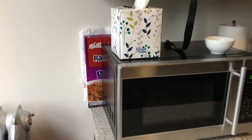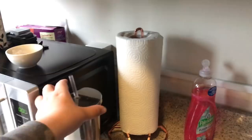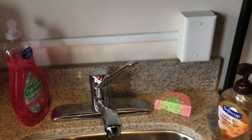I have some tissues on the top, and then I have a little change jar with my loonies and toonies and whatnot. This is my food cupboard, and then over here is my dishware cupboard. My dishes are dirty right now. I should have washed them, but I didn't. Here's another copper accent piece, my paper towel holder, my Starbucks cup, which is my favorite, and then some soap from Lush over here that my mom got me, and that is my absolute favorite. And then we are back to my clothing rack, or shelf.